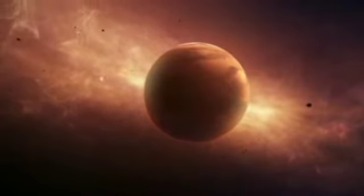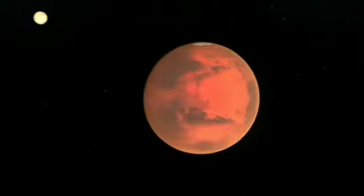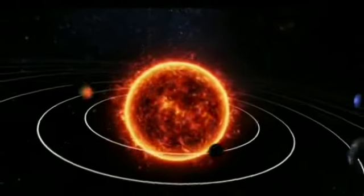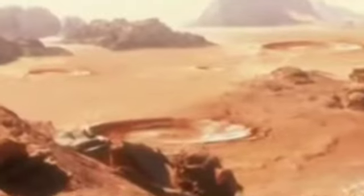The appearance due to iron oxide prevalent on its surface has led to Mars often being called the Red Planet. It is among the brightest objects in the Earth's sky with an apparent magnitude that reaches -2.94, comparable to that of Jupiter and surpassed by Venus.